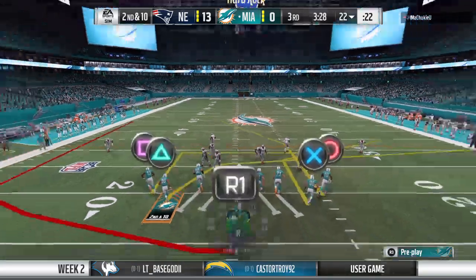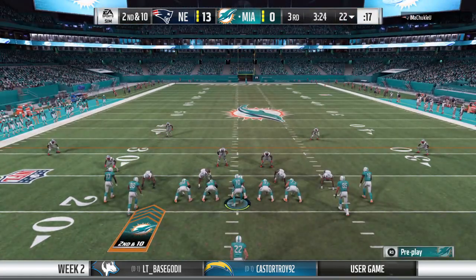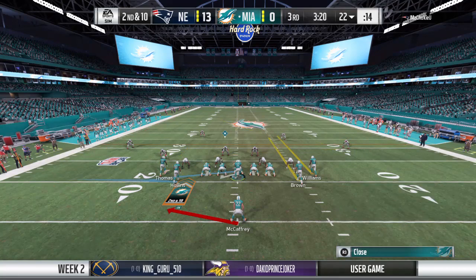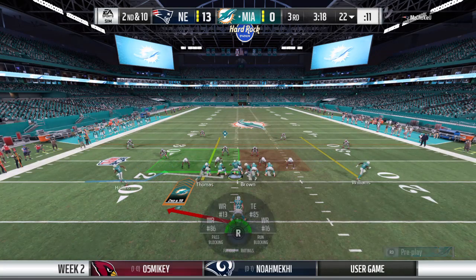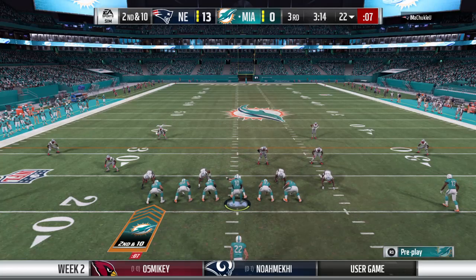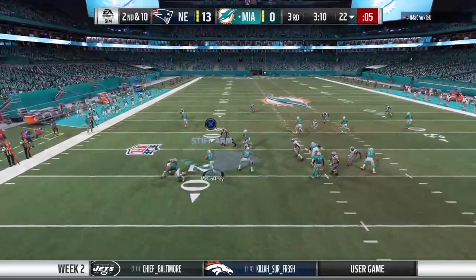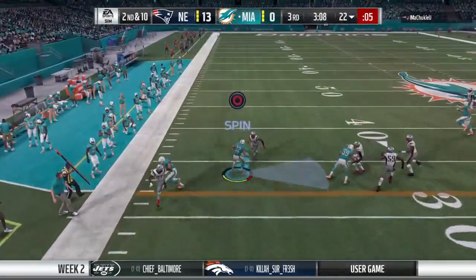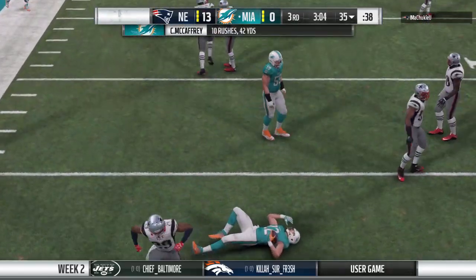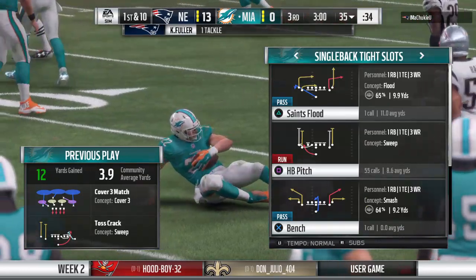The defensive line disperses a little bit here, maybe expecting a pass. Again, they run. Again, it's McCaffrey. And he's brought down, getting this one up to about the 35. Give him 12 yards there, and the Dolphins have a first down.